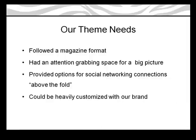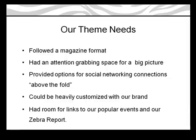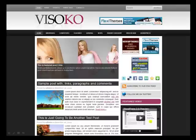We also wanted our theme to be one that could be heavily customized with our brand because of our strong brand. What we found is that our theme needed to have room for advertising our most popular events and the Zebra Report, which is our weekly report that we do, above the fold again. And our solution was the Visoco theme, but we never would have been able to use this at WordPress.com. That's exactly one of the reasons why we changed over to WordPress.org.